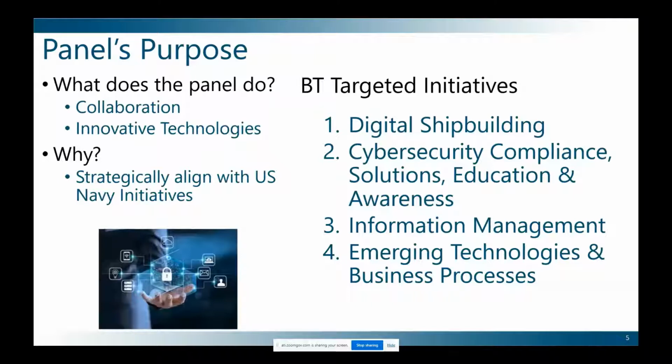Our fourth targeted initiative is emerging technologies and business processes. And this is really for us sort of a catch-all for all the other things that we want to target with the panel. Exploring the evolution and feasibility of emerging technologies to improve shipyard efficiencies, things like additive manufacturing, autonomous systems, industrial Internet of Things, mobile technologies, knowledgeware, AR, VR, scanning, robotics, anything that falls under the emerging technologies.